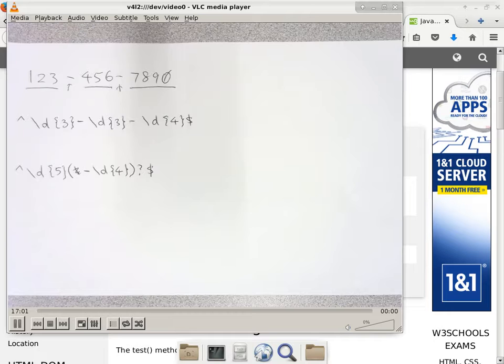Now it doesn't really check whether it is a valid zip code or not. You probably have to go through web resources to double check on that one, but at least it can check whether the format of the zip code is correct or not. Are we doing okay so far with understanding at least what regular expressions can do?